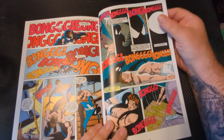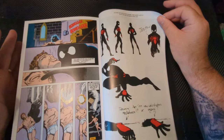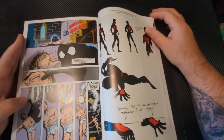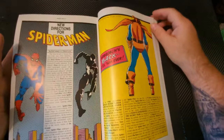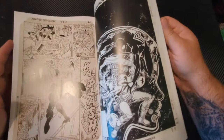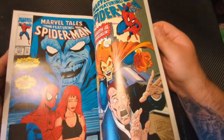So he stands up there. The suit does save his life. So it's actually kind of nice. And you think it's gone. You think this suit is gone for the rest of his life. Turns out it dripped on to Eddie Brock. You know, here's all the sketches, the sands.